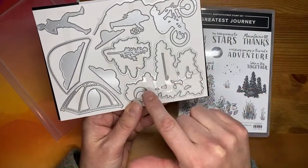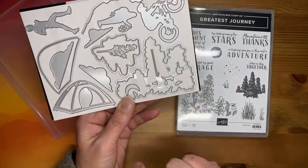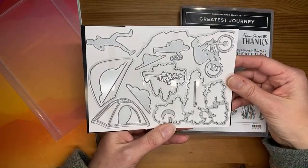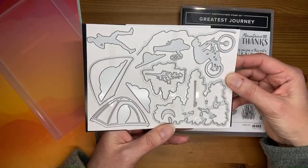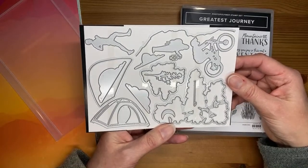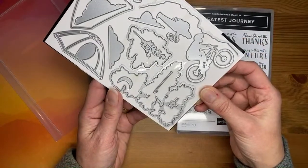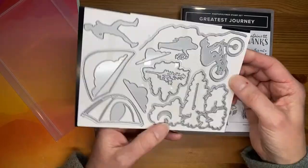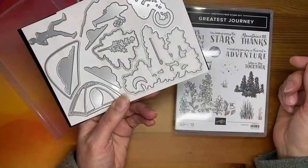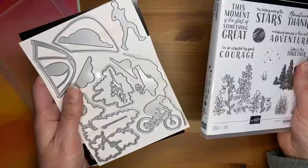There are a couple that are the open ones. This one will cut out the flowers. This one cuts out the trees, the one that's back here. So there are some that will cut out the stamped images, but a lot of these are designed just to be used as a silhouette, essentially. So if you have someone who loves the outdoors, or is a hiker, runner, biker, well, I think that's a mountain bike, or a motorcycle, I'm not sure. There's a little guy hiking, a tent. So again, for anybody who loves the outdoors, this would be a great little set to get for them, or to make cards for them, I should say.